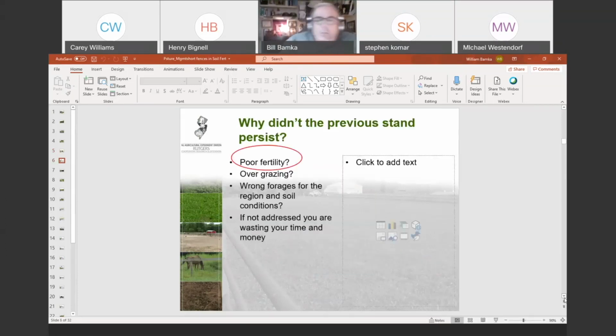Okay, so here are some questions a lot of people ask, and I do a lot of lectures on pasture management overall. There's a lot of reasons why your previous stand didn't persist, and if you look at some of the causes, you have overgrazing, you pick the wrong forages. But the one I circled up there is poor fertility. And unfortunately for a lot of people, fertility is probably the last thing on their mind. They really don't manage the fertility of their pastures.